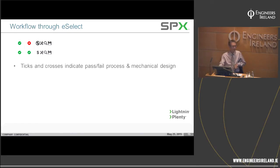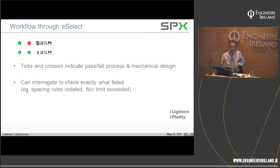So as I say, the ticks and the crosses tell you whether you've passed process and mechanical design. You can actually interrogate it to see what it's failed on. So if you click on the red cross against the mechanical design, it will tell you, for example, you've exceeded the limit on critical speed, or on the process side, your impellers are spaced too far apart, so the flow from one won't reach the one below, etc. So that's useful. Even if you've got a design which fails, it's useful as an engineer to be able to see why it has failed. Maybe I can do something to fix it.